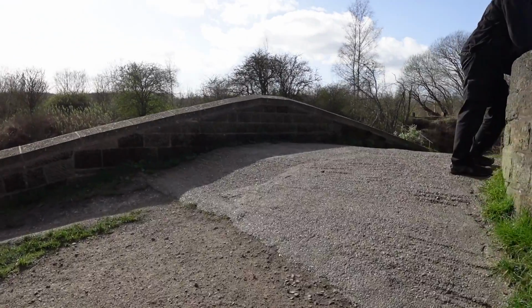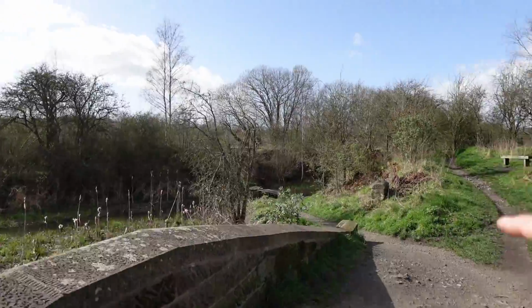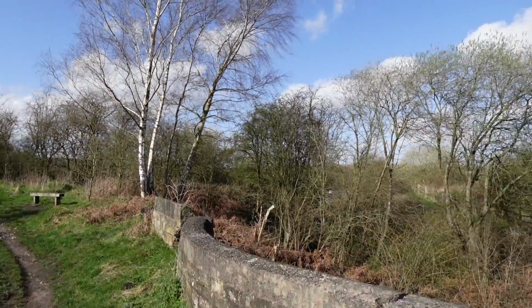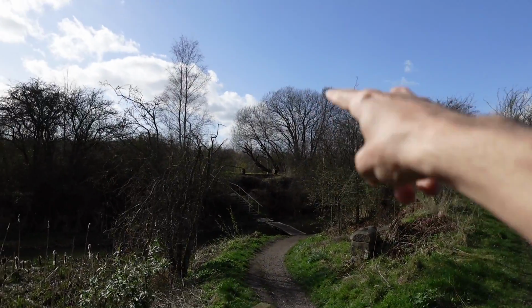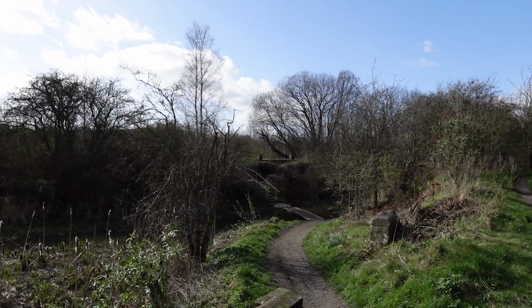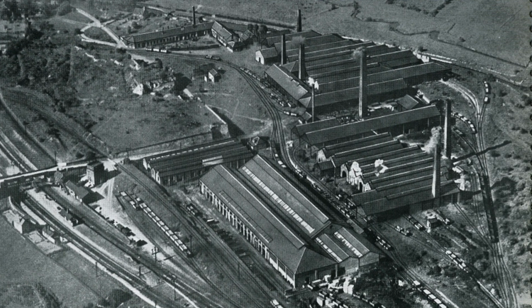But this is still nice. I mean, this is an old bridge as well, isn't it? Yeah. And then what you've got here is the continuation of that tramway, I believe, that then went across over there into Codner Park Works, where me and Phil have actually been and done a video before and had a look at that, so we won't bother repeating ourselves.